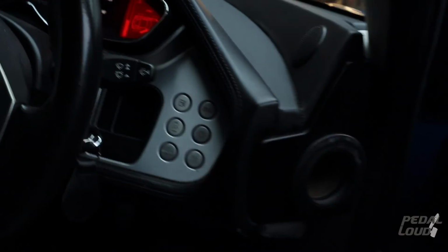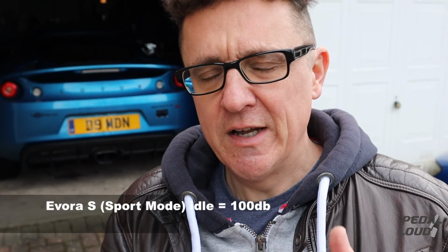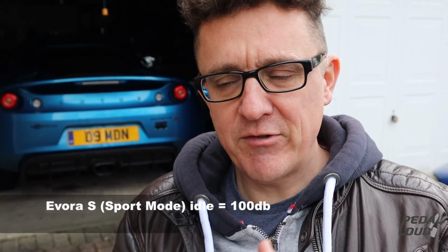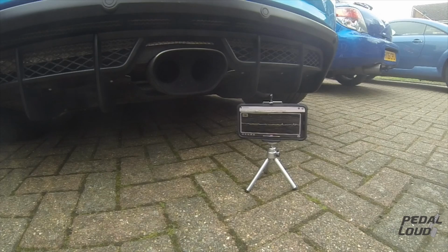If you put this in S mode and you open those valves up, the idle of this thing's crazy. It goes up by 20 decibels and shoots up to 100 decibels. And then bizarrely the rev up to 7,000 still remains kind of around the 105. It's a bit louder, it's kind of 107, but from all the things I've heard, when you measure in decibels, a little increase in sound on the decibel meter actually in reality sounds a lot louder. So obviously the S mode and the valve doing what it needs to do when it pops open makes this thing louder, it does really work.